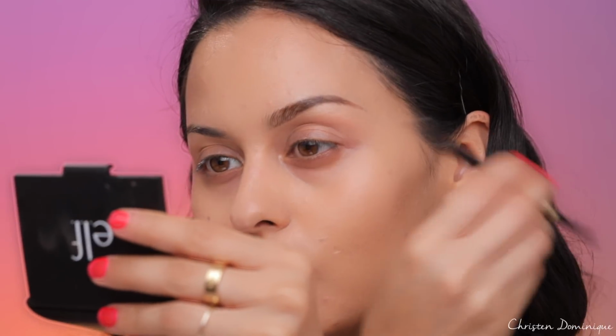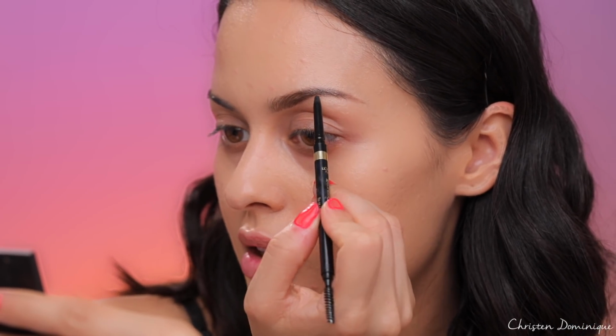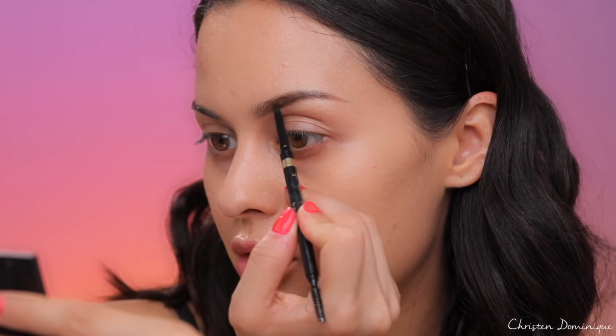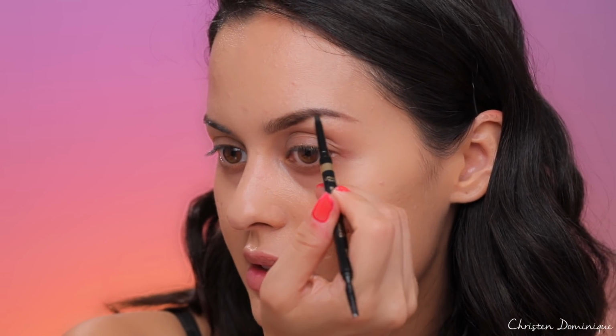Try not to look too close, because sometimes when I look too close, this is just my personal experience with myself, when you're doing your brows super close up, sometimes they come out a little bit more extreme and harsh, and sometimes even bigger than what you would normally do them if you had a further away mirror. And then when you back the mirror away, it's like, oh my god. Try to look at a mirror from a distance so you're not getting a crazy amount of brow in places you don't need it.